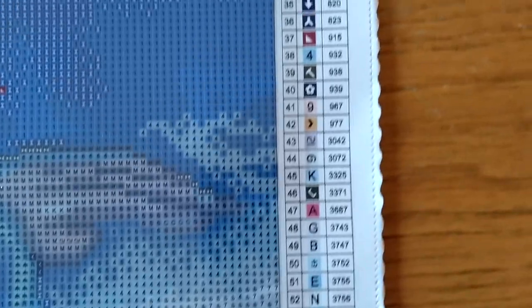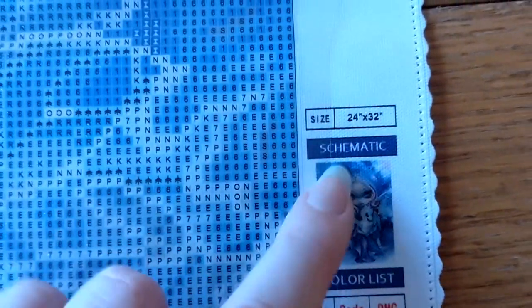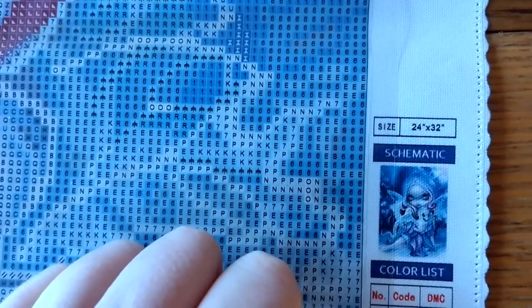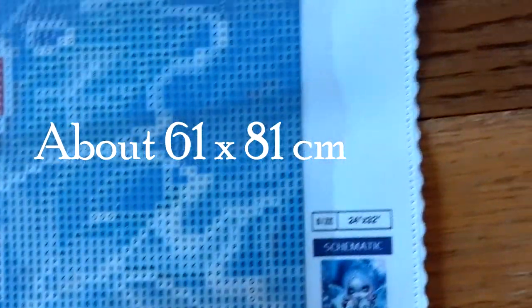This is very exciting, and if you have diamond painted before, these symbols will look familiar to you, most likely. We have a mix of symbols and alphanumerical things going on here. We've got a good look at the legend here, and the thumbnail again. And size is in inches, and I'm Norwegian, so I stop the function when I say inches. I work by centimeters, but it's 24 by 32 inches, so I might have to do some math later.